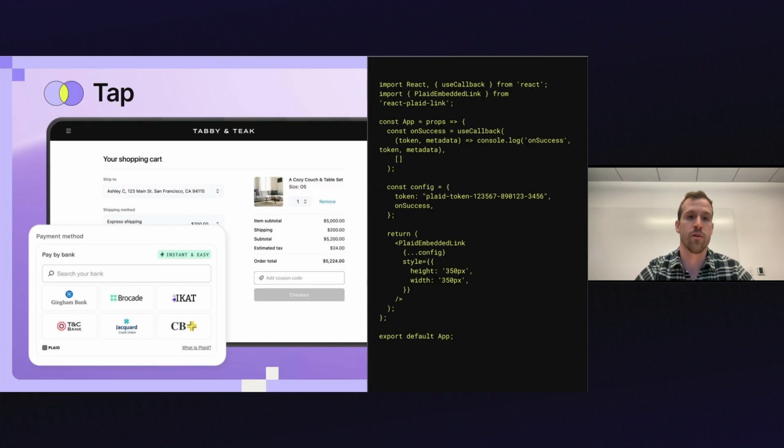In the tap step, your customer authenticates their bank payment. Embed our Plaid Link module into your checkout to allow customers to authenticate and provide their banking details to submit a payment. They never have to leave the page.